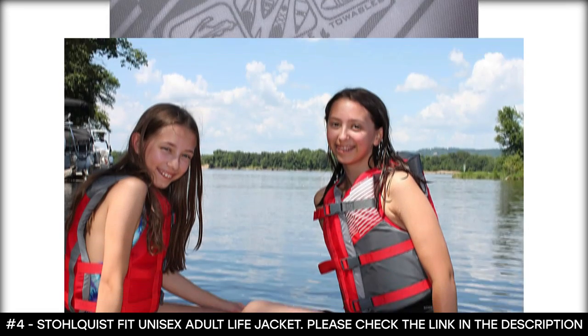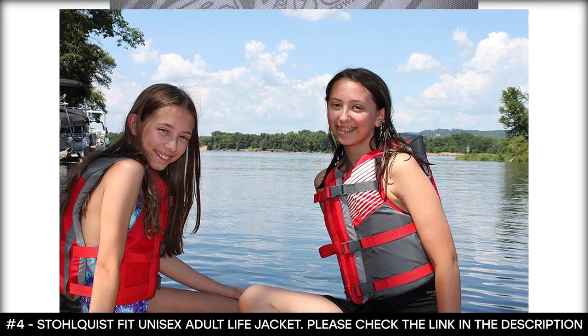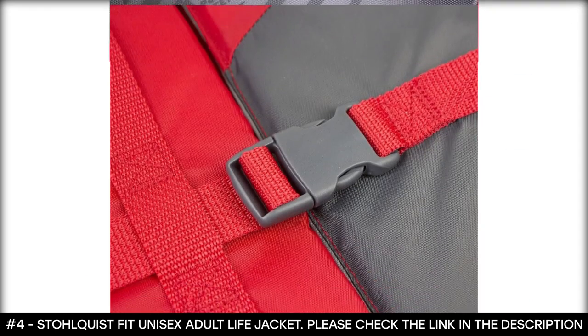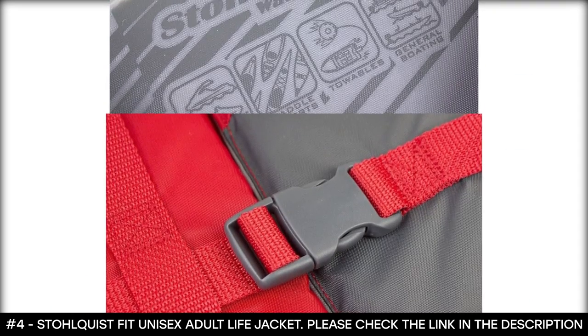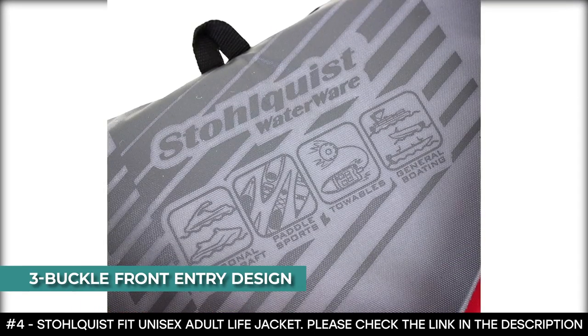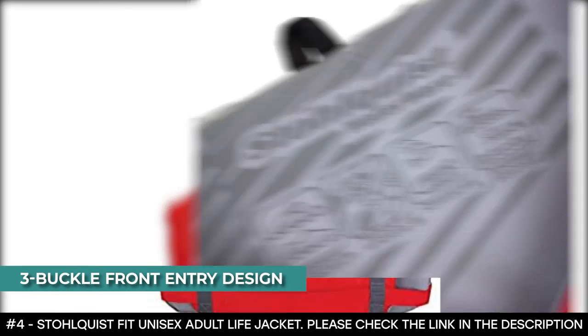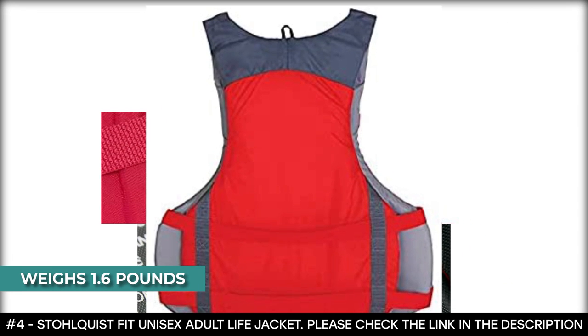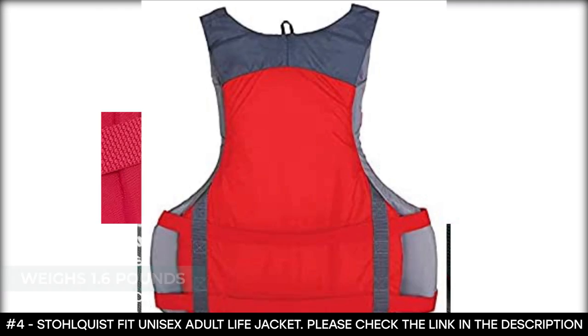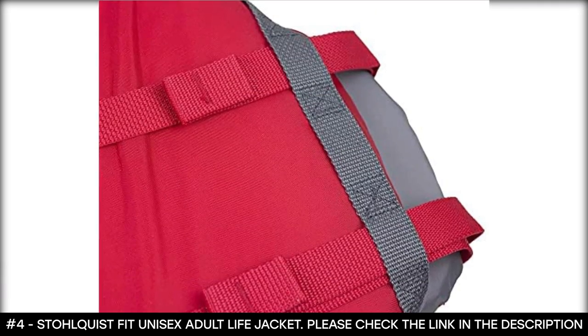Plus, it has a box-stitched webbing that's more durable than bar tack stitching that's used by other Ecomini PFDs. This lightweight life jacket features a simple three-buckle front entry design that makes the vest easy to put on and off quickly. It weighs 1.6 pounds, making it lightweight, and it's available in an easy, adjustable, universal unisex size fitting.